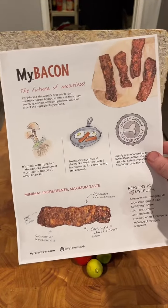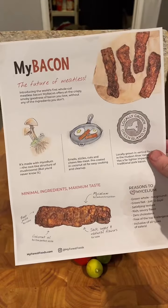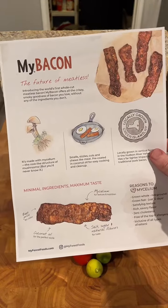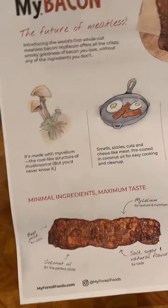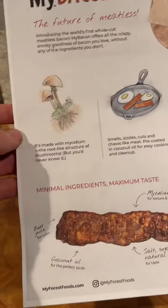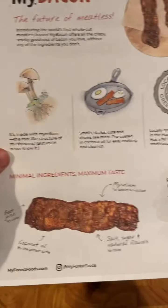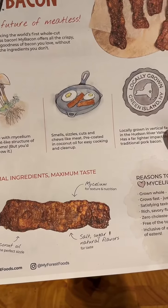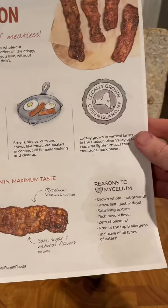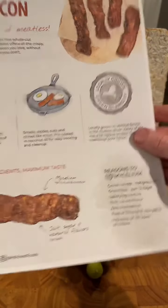It's My Bacon, the future of meatless. We'll see. My Bacon offers all the crispy, smoky goodness of bacon you love without any ingredients you don't. Well, I don't mind pork fat, but I also love mycelium. So this is oyster mushroom mycelium. I believe that's grown out in mats and then compressed, as far as I understand the production. Smells, sizzles, cuts, and chews like meat. It's pre-coated in coconut oil, so it's got the fat too. That's good to hear. Locally grown on vertical farms in the Hudson River Valley, New York.